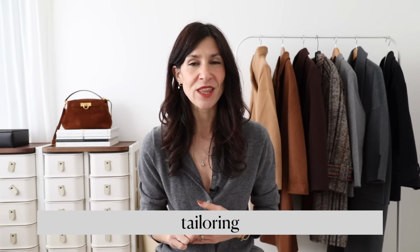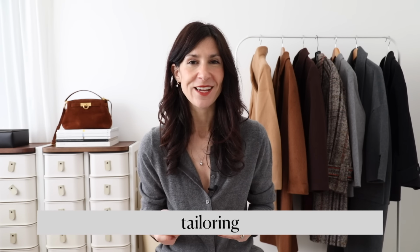Now, the next little luxury I will always make room for in my budget is tailoring, and I think that this one is so valuable because there is nothing quite like having a piece of clothing that feels like it was made for you, that fits you absolutely perfectly the way that you want it to. Now, probably the most common tailoring thing that I will ever do to any of my clothes is to get things taken up.